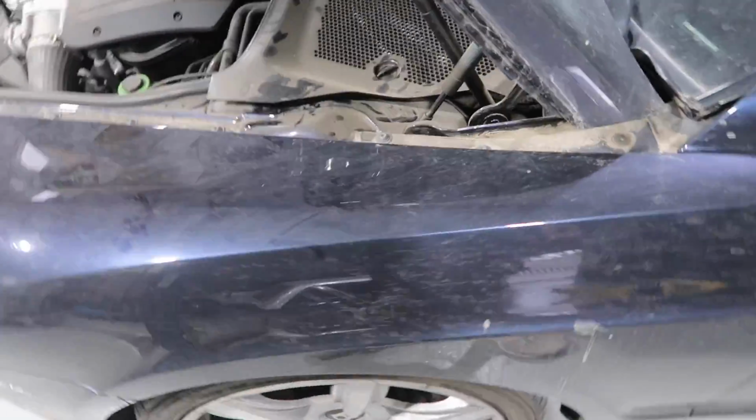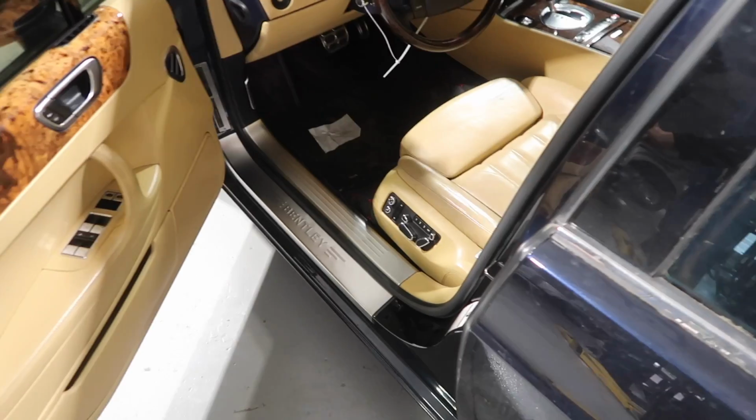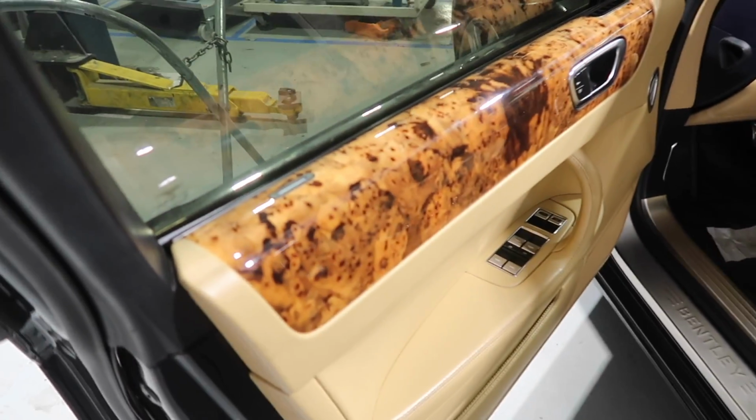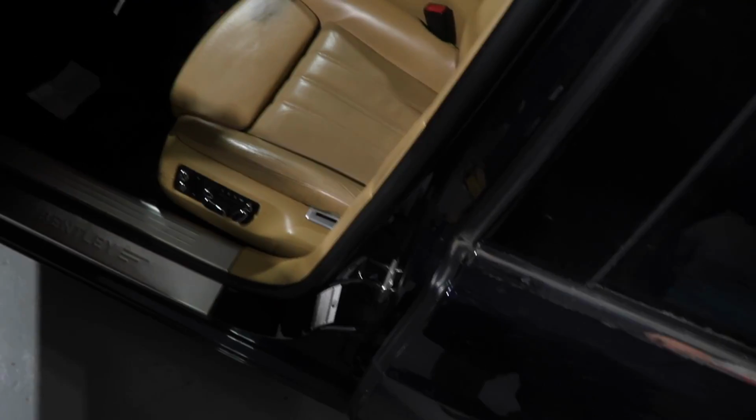And then we got the same wheels as on our other ones. 20-inch, I believe. The tires look pretty good. Check out this interior. Whoa, look at that wood. Bentley knows how to do it. Takes 12 cows. I watched on our video. 12 cows to make one of these interiors.